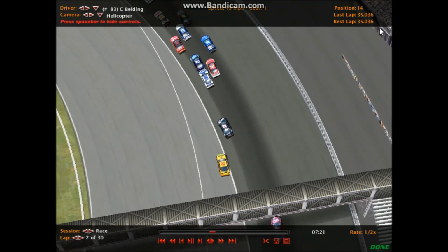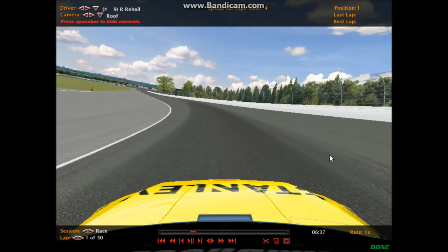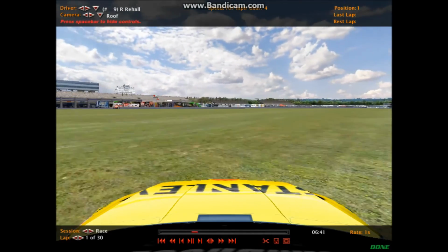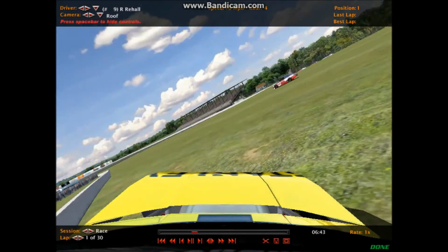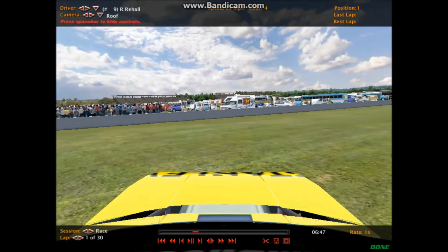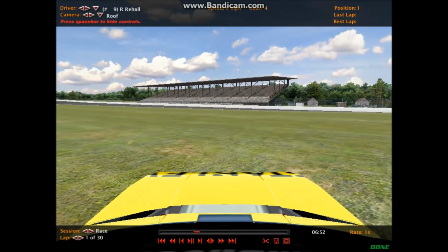Anyway, let's take it back to the green flag. Roman Rahal took a pretty hard hit at Michigan. Now he has just taken a pretty hard hit at Trenton. No safer barrier on the inside wall, so ouch. Now let's take it back to the green flag.